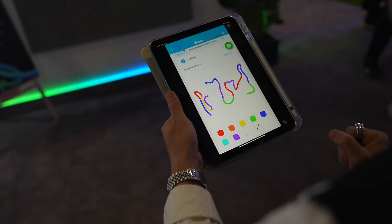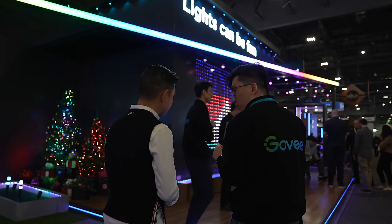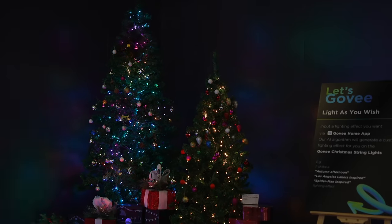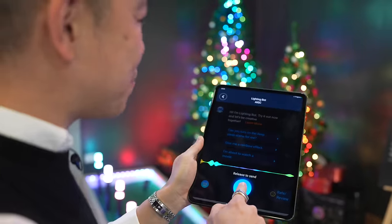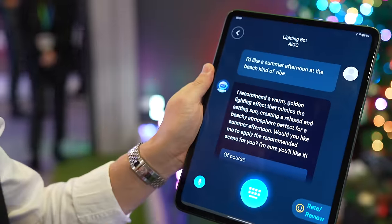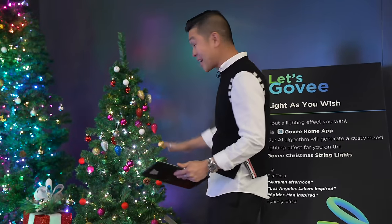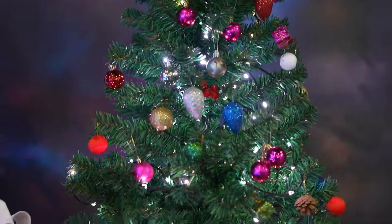Last but not least, coming very soon to the Govee Home app is a new feature called Lighting Bot, where they use generative AI to create scenes based on your commands. Let's try it. I'd like a summer afternoon at the beach kind of vibe. This is what Lighting Bot has recommended. I'm gonna go say, of course I'd like that. And this is the result. It might still be a Christmas tree, but it's definitely looking a little more tropical to me.